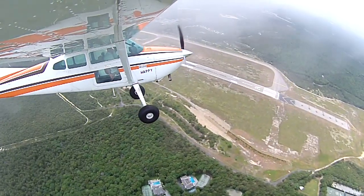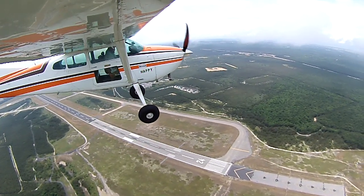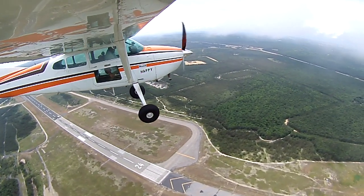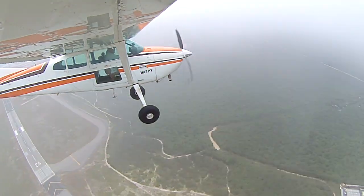Skalagan 1 Romeo Mike, on left downwind, 1 liner. 1 Romeo Mike, runway 19, clear, touch and go. Clear for the option. Request option, 1 Romeo Mike, 1 liner. 1 Romeo Mike, clear for the option, runway 19. Clear for the option, 1 liner.